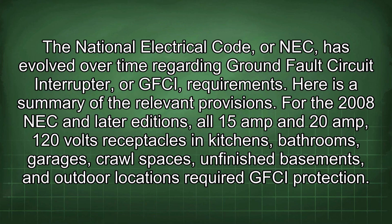The National Electrical Code, or NEC, has evolved over time regarding ground fault circuit interrupter, or GFCI, requirements. Here is a summary of the relevant provisions. For the 2008 NEC and later editions, all 15 amp and 20 amp 120 volt receptacles in kitchens, bathrooms, garages, crawl spaces, unfinished basements, and outdoor locations required GFCI protection.